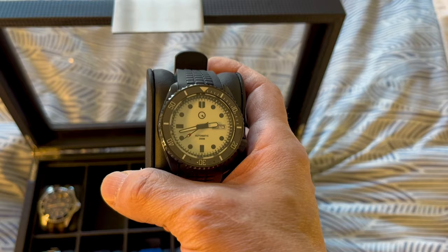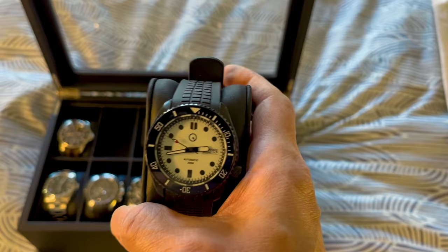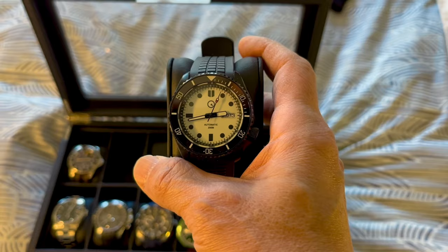It came with a black bracelet, but I love rubber straps, and I found the perfect rubber strap that sort of resembles the bracelet that Timothy Dalton wears. So this one has special meaning for me, especially since I built it myself. And it's an homage to one of my favorite Bond films and to one of my favorite Bond actors, Dalton in The Living Daylights.